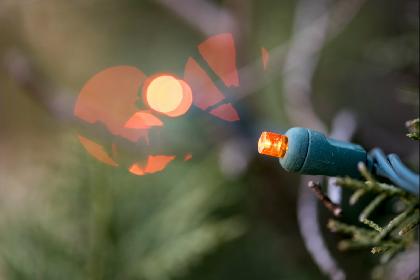Another thing I paid attention to was what's behind the subject, not just the light bulb, but what else is in the frame. And I intentionally shot it at an angle where there was a whole bunch more lights behind it that kind of clumped together in that blurry mess. And that's all intentional. Even the way they're obscured with those branches cutting through the lights, that's intentional.